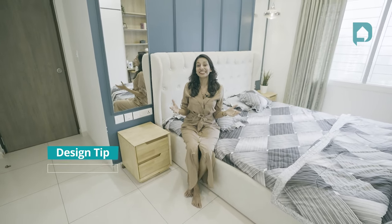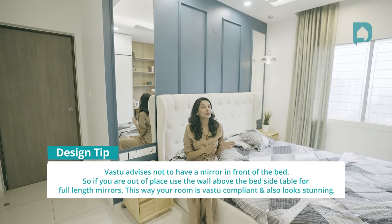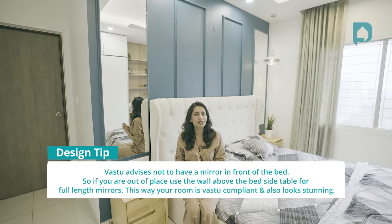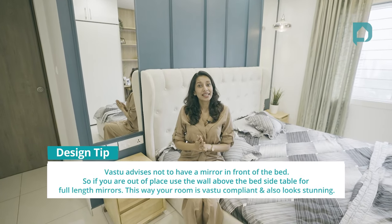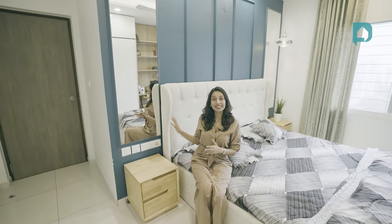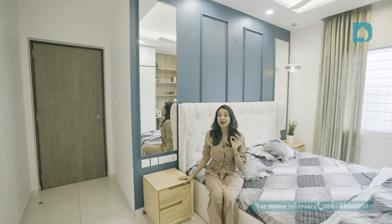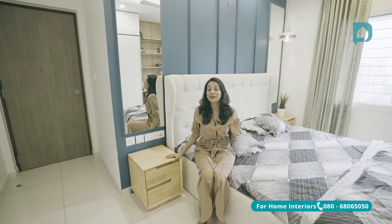Design tip of the day. Now, according to Vastu Shastra, we must not have a mirror right in front of the bed so that we don't look at ourselves as soon as we wake up. Now, if you do not have space, this is a great design feature. You can have full length mirrors like these on either side of your bed above your bedside table. This is Vastu compliant and also looks stunning.